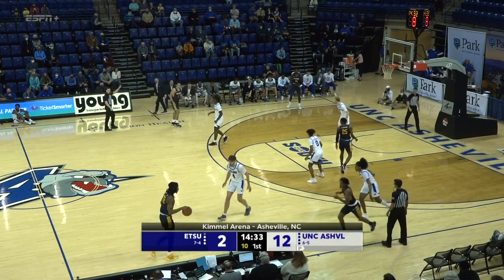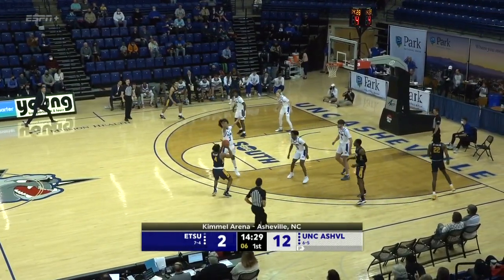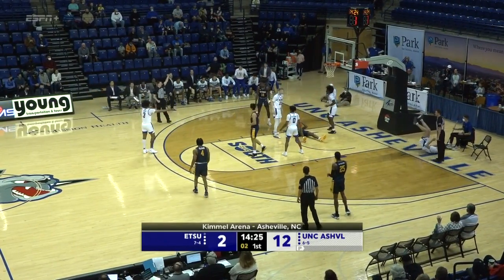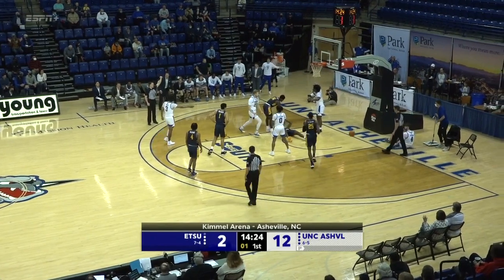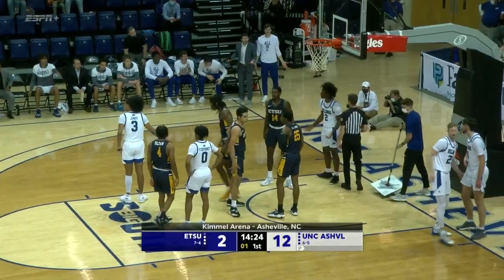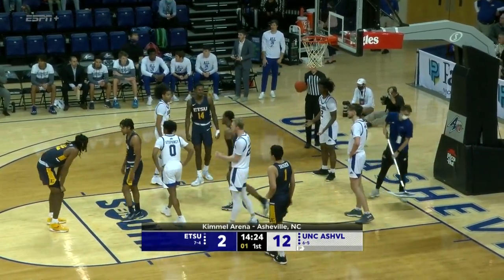With 9 on the shot clock, here's Seymour. Sloan has to make something happen. Steps in, tries to get the foul. No foul called. A foul spotted on the rebound as East Tennessee State's player hit his teammate, and LJ Thorpe spotted for the foul. There were bodies flying everywhere there.